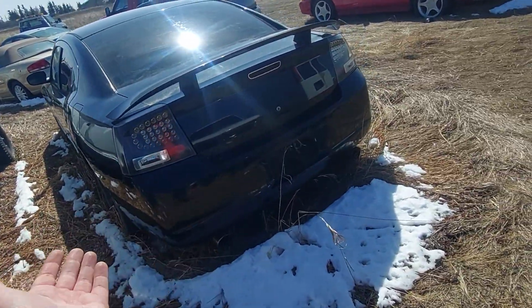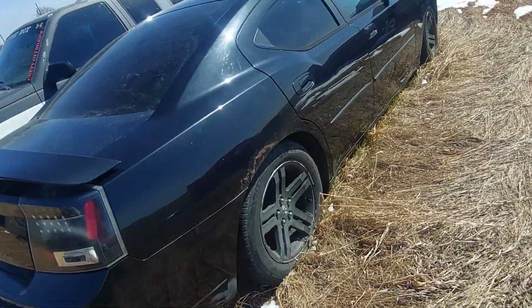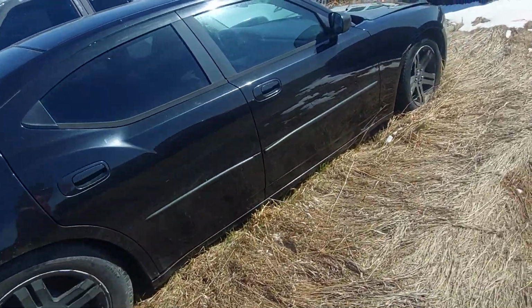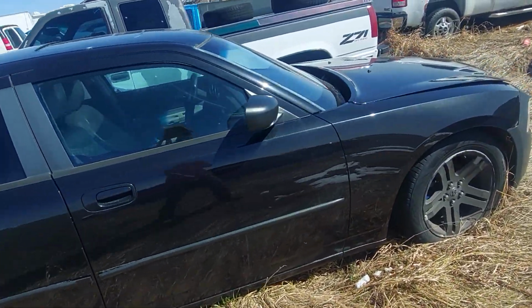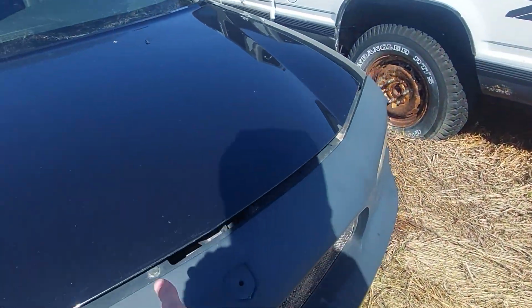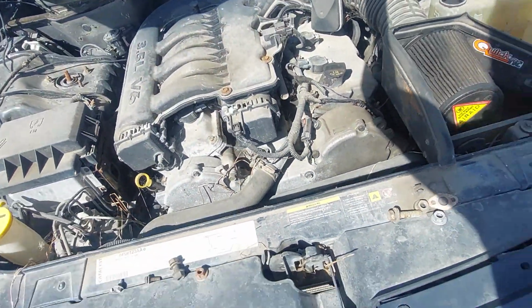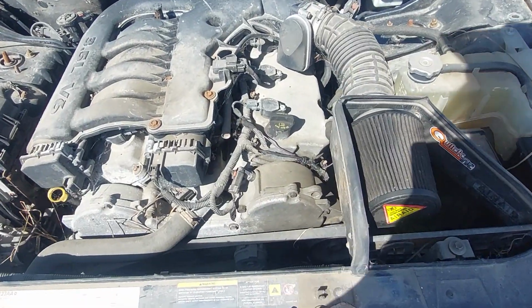Let's see. We got a Charger over here with dual exhaust and whatever else. This Charger, is it an RT or is it an SRT? No, I think it's just an RT. Which the RT should have the 5.7 Hemi in it. I should know how to open these damn hoods, because my dad has a Magnum. It's the same freaking vehicle as this. There it goes. Oh, it's only a 3.5. So 3.5 with dual exhaust.